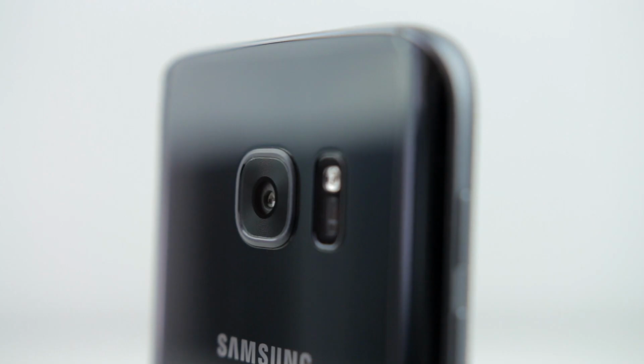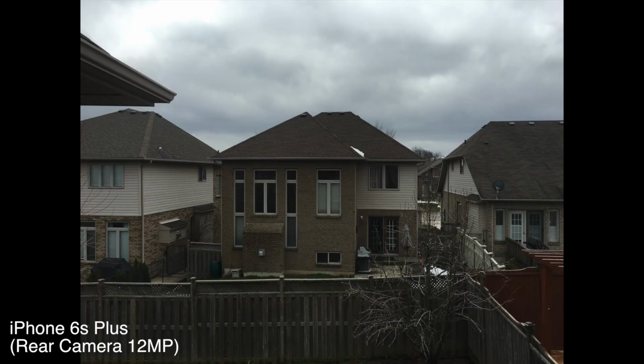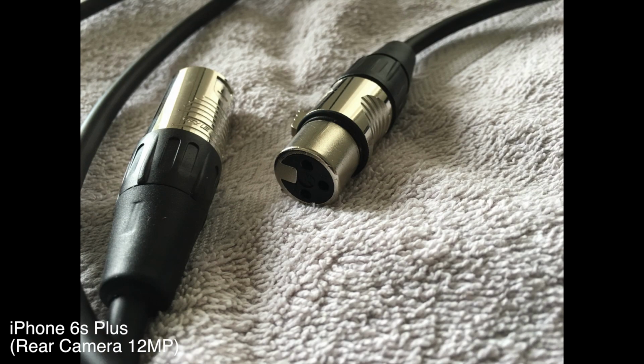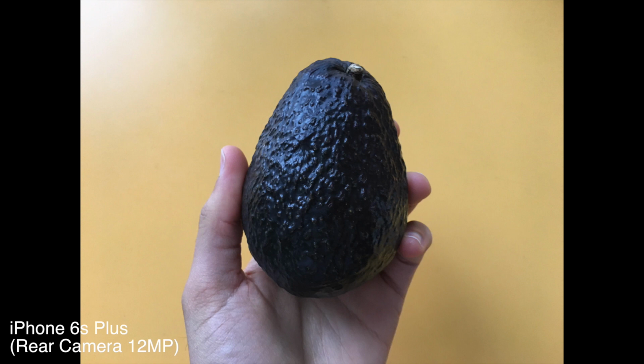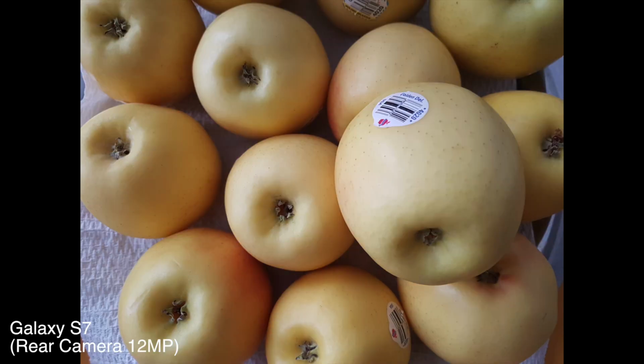Both the S7 Edge and the 6s Plus have amazing cameras, but one takes the lead. The 6s Plus takes some fantastic pictures and video with optical image stabilization and is widely regarded as one of the best smartphone cameras ever. And the S7 Edge takes the great shots from the iPhone and improves on them even more. It focuses almost instantly and has an aperture of f1.7, so you get much better shots and a better depth of field.